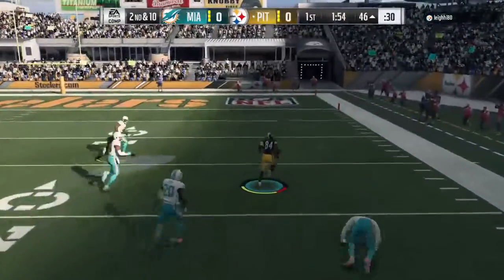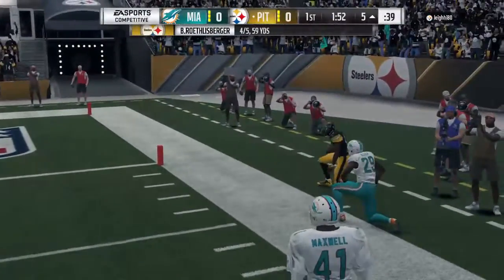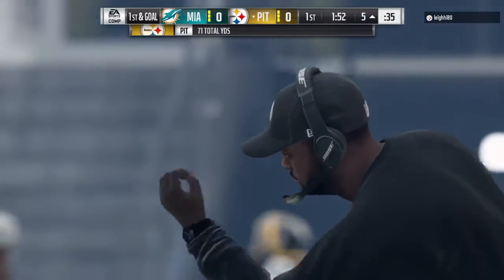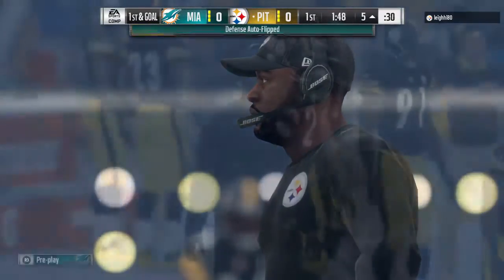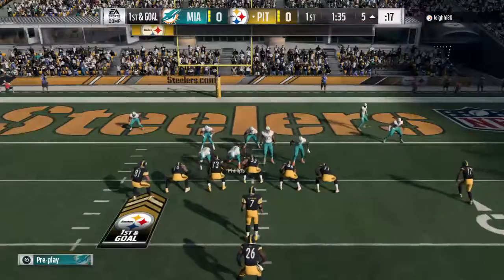Definitely ill-advised. Just wonder about his mechanics right now, and that's the tough part. You do so much stuff in practice to make it repetitive, but it has to repeat under pressure, whether it's pressure from the defense or just the pressure of playing the game. Now this will be the 9th play on this drive.